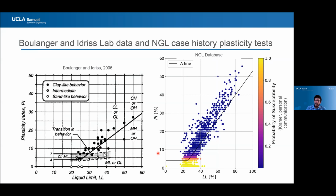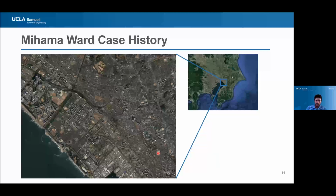So we want to invite anyone who has more data sets or any kind of case history to please go ahead and try and add that to our database, or contact any of us for help adding that to the database. So to move on quickly here, we'll go to the Mihama Ward case history that we will be talking about.